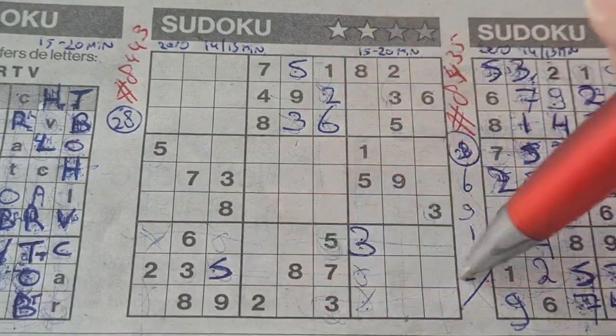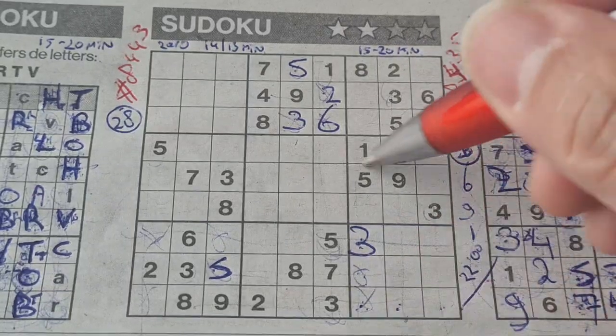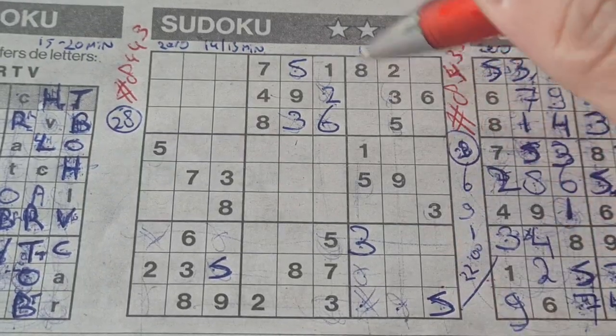5 in this row, 5 in the row below. So last row, only 3 places left for the 5, should be here, here, or there. We have 5 in this column, no 5 there. 5 in the column next, no 5 there. The only place left for the 5 should be there.